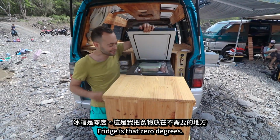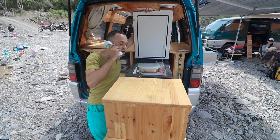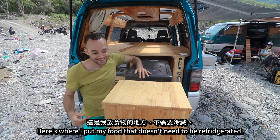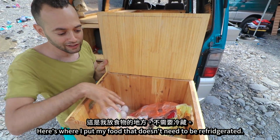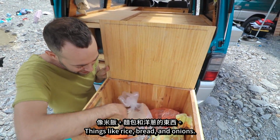Fridge is at 0 degrees. Woo! Here's where I put my food that doesn't need to be refrigerated. Things like rice and bread, onions.